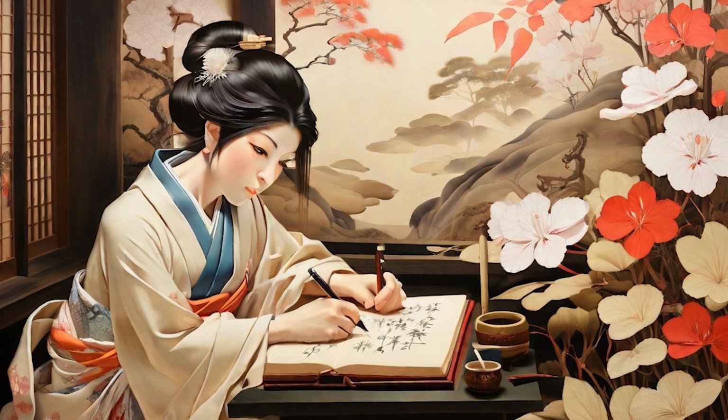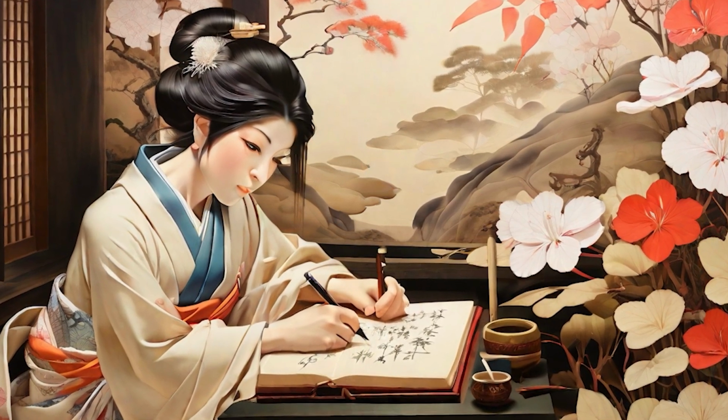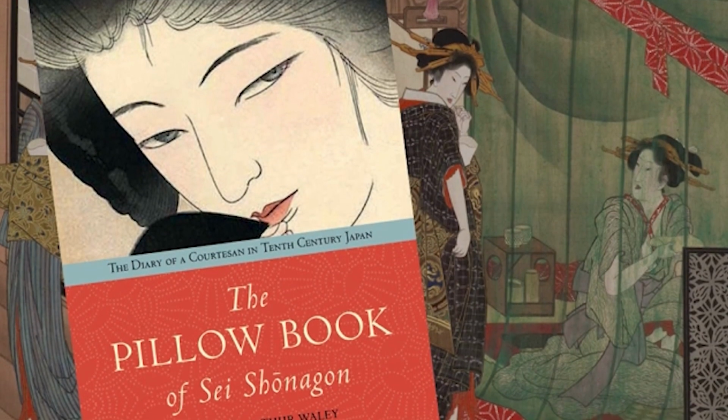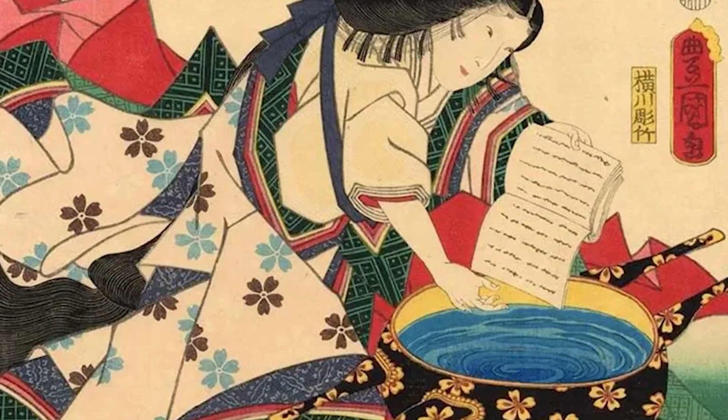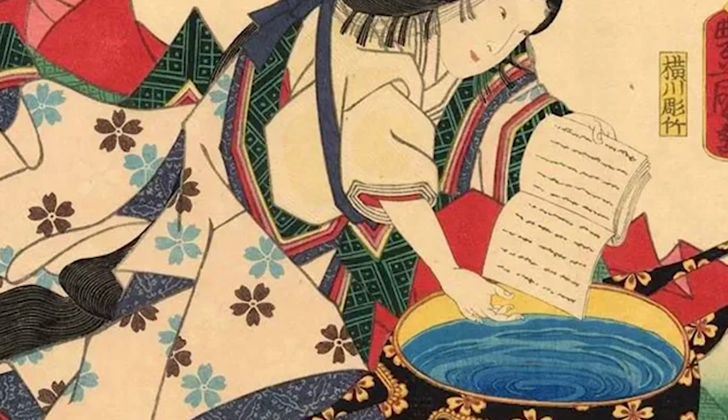Here's a fun fact. A bunch of amazing women writers stepped up during this period. Lady Murasaki is just one of them. Sei Shonagon wrote the Pillow Book, which is basically a diary. But she had a knack for making everyday life at court sound super interesting.